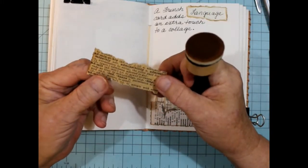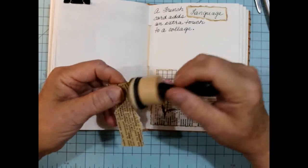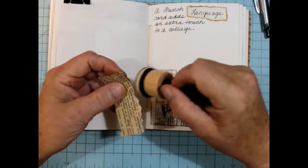Oh my, this is another brittle paper. This is a dictionary page. Okay, let's see if we can get some color on the edge here.